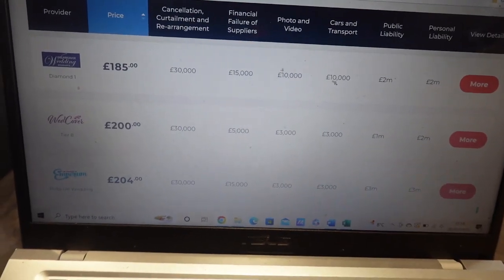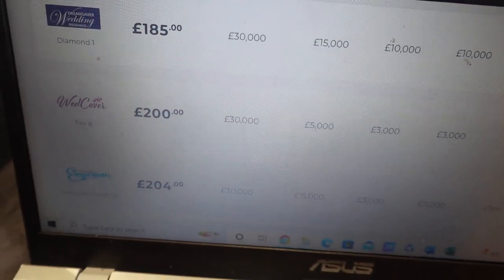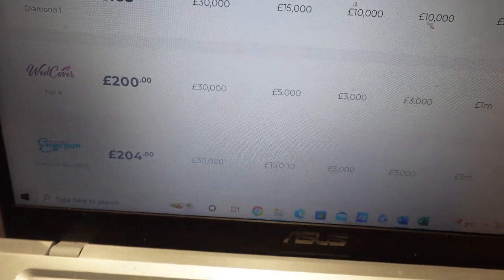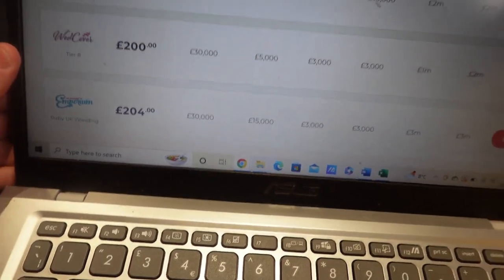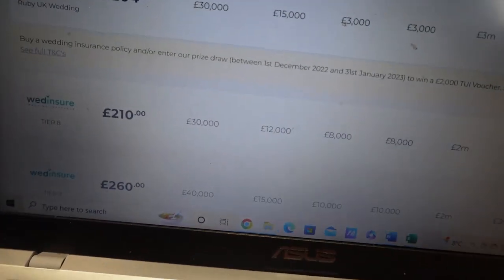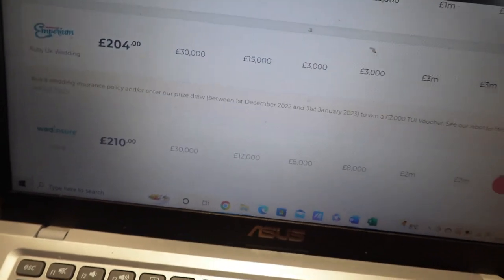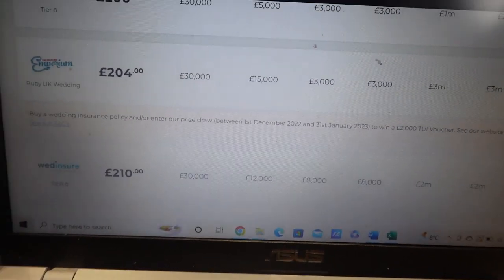These are the quotes that popped up through Money Supermarket. We've got Dream Safe Wedding, which I haven't heard of. We've got the Insurance Emporium, which I have used before, and we've got Wedinsure, and these were actually better quotes than I was expecting. You can see those two were the two that I was looking at.